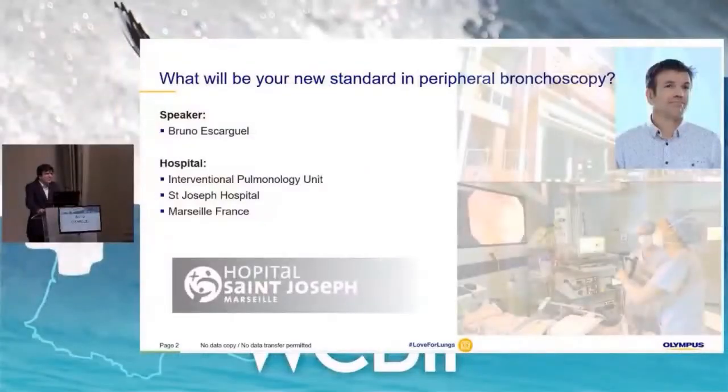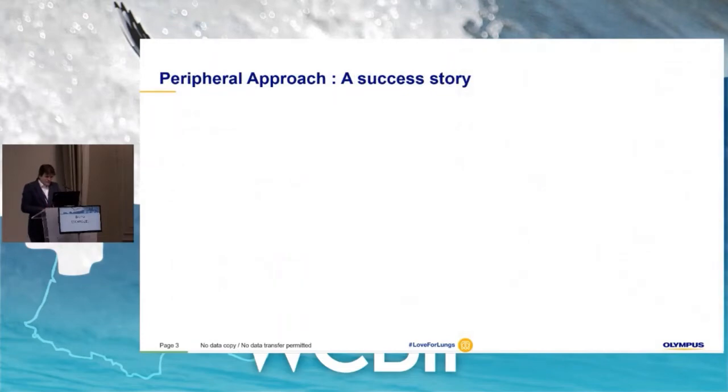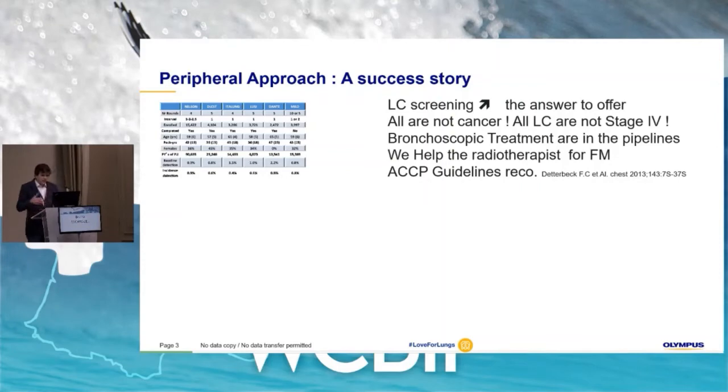So here is the energy of the interventional pulmonology. So I would like to say about peripheral. Talking peripheral is a real key point because we have a lot of questions, and lung cancer screening will increase the answer to offer to our patient because they will increase the part of nodules, so we have to give answers. So of course, nodules are not only cancer, but all the lung cancer are not stage 4 too. So having a real importance in the diagnosis is a key point.